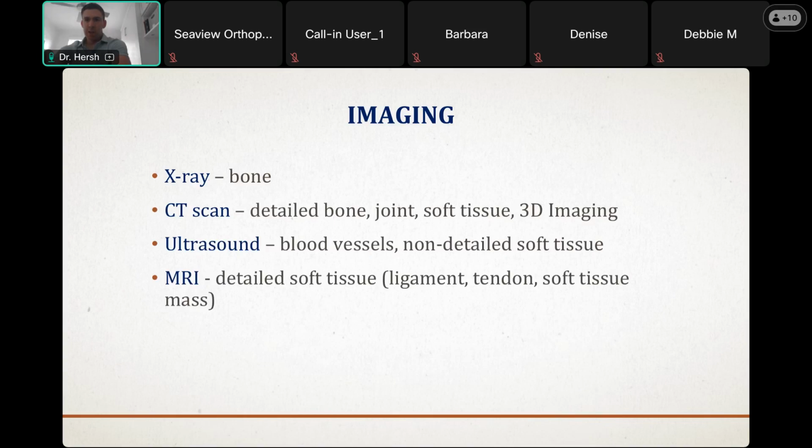So imaging, how do we figure out what's going on? Obviously, an x-ray is going to show me stuff about the bone. It might show you if you have a break, but it doesn't show me a whole lot else. It might show you those bone spurs. It might show you if you have really bad arthritis. But a lot of times it's got to be stepped up if we can't make a diagnosis from it.